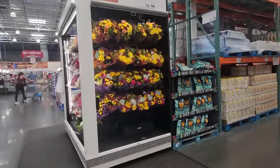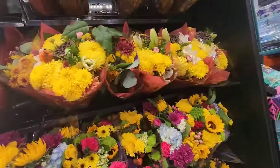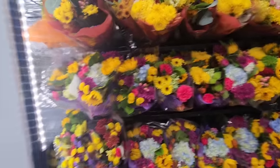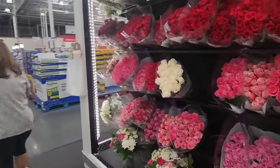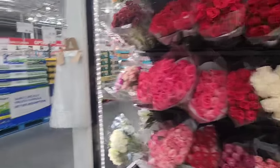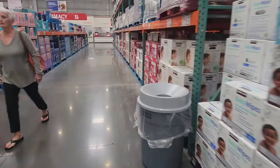Always love the flowers. These are so cute. $16.99 for these bunches. They are so cute. $24 roses for $15.99. You cannot beat the rose prices at Costco. Let me get to this pharmacy where I'm supposed to be and get out of this store, okay? I'll see y'all a little later.